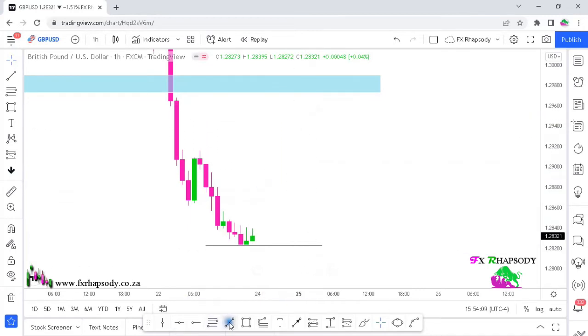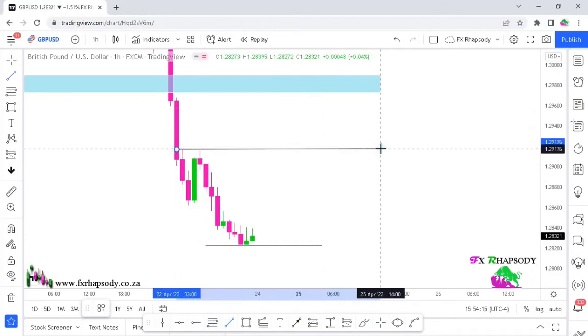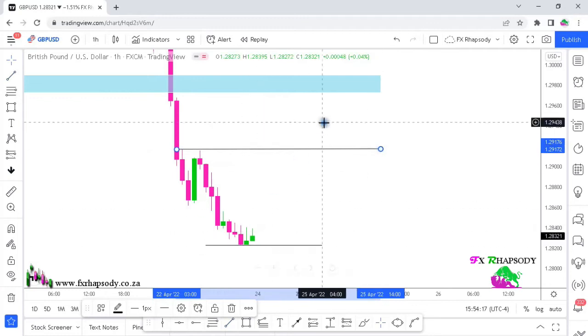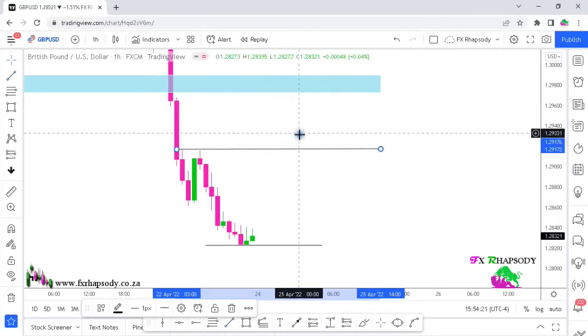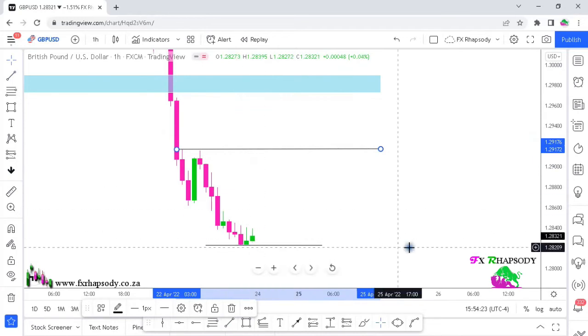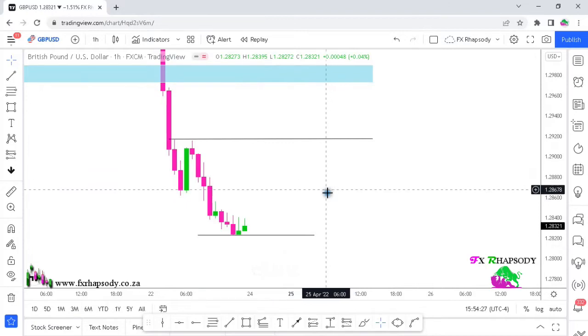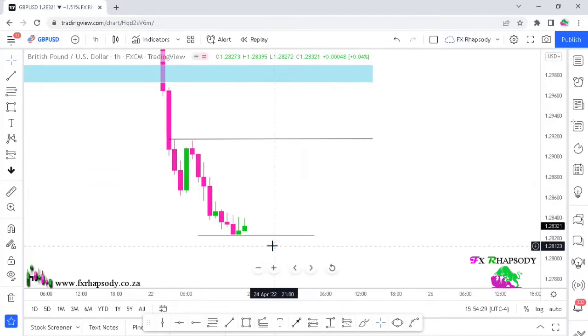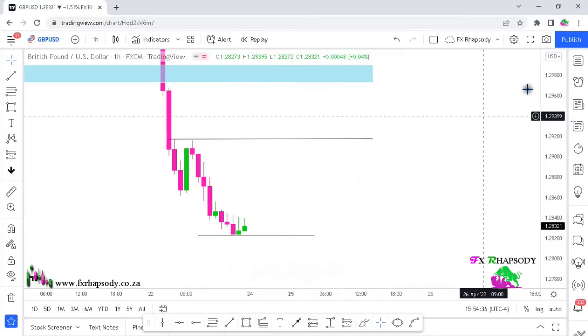But before that happens, I would like to see these key areas broken, especially if we are looking at price retracing back. That area at least needs to be broken. So we're going to look for anything that happens behind these 2 lines and see. And then whatever happens, we react to it. And then you drill down even further to the lower time frames to get a sweeter entry. Okay, so that is it for this pair.